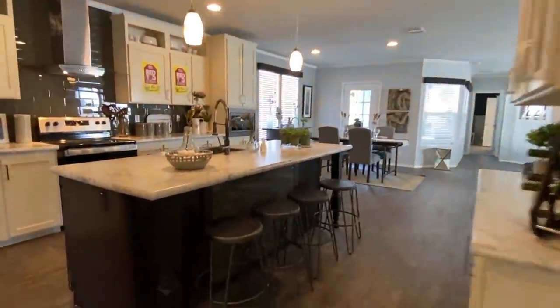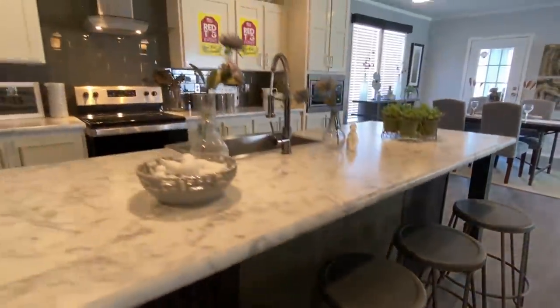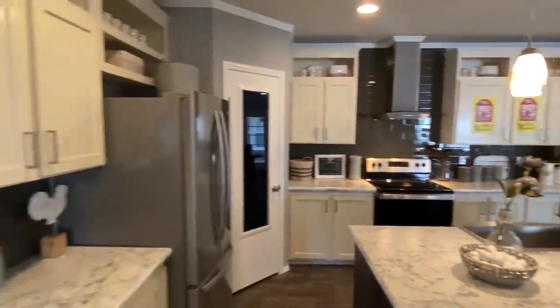Wow, I didn't even show y'all this. Let me make sure I give you a shot of that. It's the same tile that you're gonna see around your vent hood and above your stove and all. All right, so we come back right here. Here will be a bath.